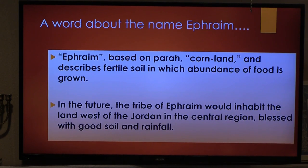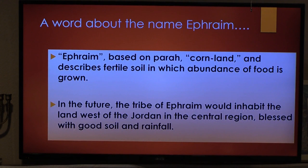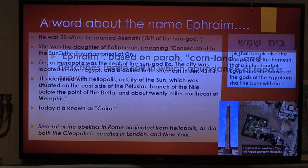Ephraim, the very word is based on the word para, which is corn land, I guess, and describes a very fertile soil from which abundance of food is grown in the future. In the future, the tribe of Ephraim would inhabit the land west of Jordan and in the central region, and it would be blessed with very good soil and rainfall. And those people migrated all up into Europe, and guess where all the people up in Europe migrated to? America, which is very blessed with good soil and water and farm ground.